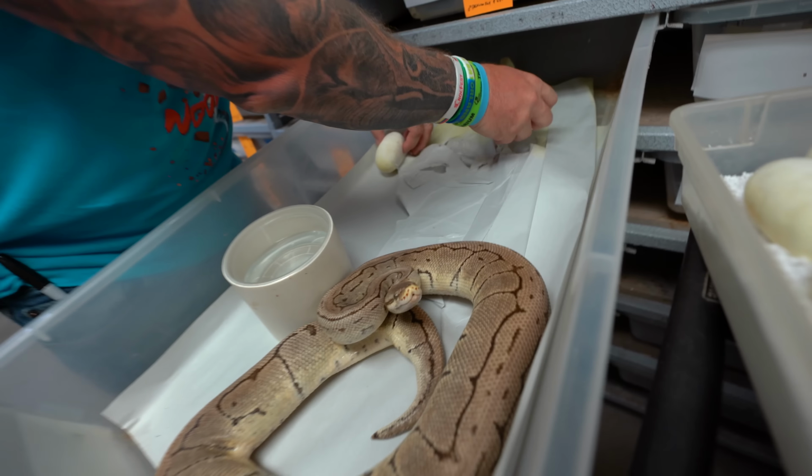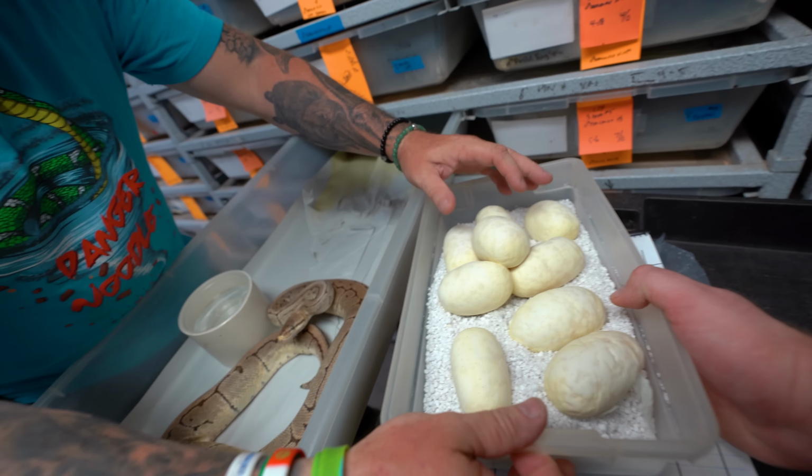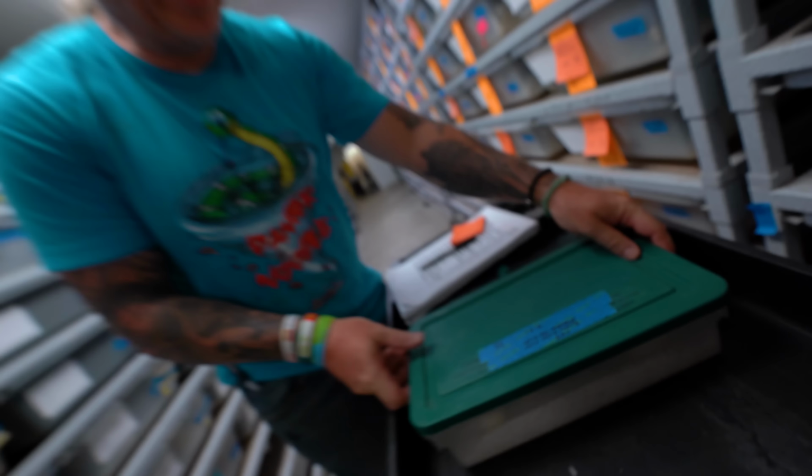Here we got a couple rollers, which we will definitely candle in a minute. Mama, calm down. So we have 2, 4, 6, 8, 9 beautiful eggs. Let's go ahead and get these over to the incubator. We're gonna be able to cut these in about 57 days. For you guys, it's gonna be in about 5 minutes.